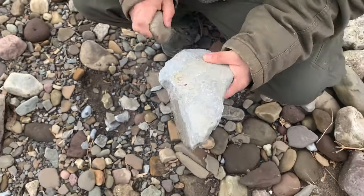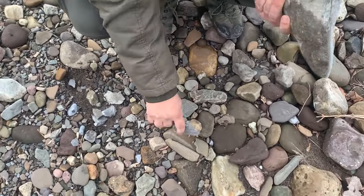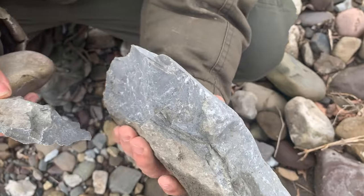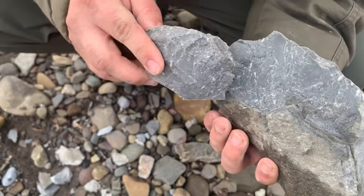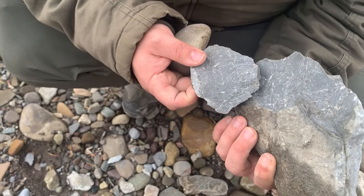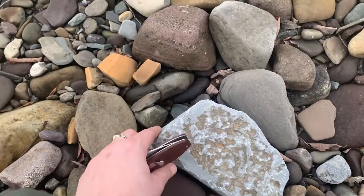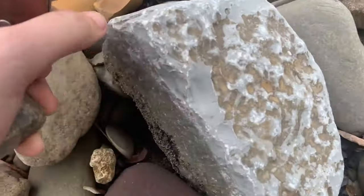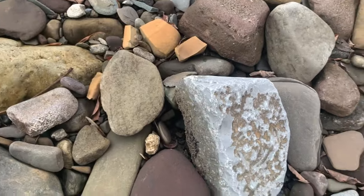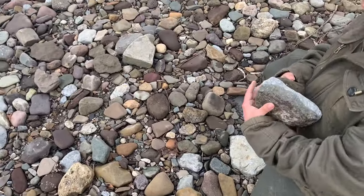What the heck? Yeah. Look at that. What? That's chert. Are you kidding me? Look at that. What the heck? Oh my gosh. It's not pure. This piece is not pure. So, try this. Oh my gosh, this might be chert. Are you, dude? What the heck, man? Either that or it's just super, super high quality limestone? I don't know.